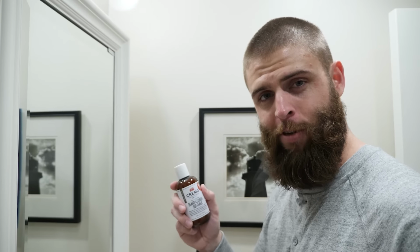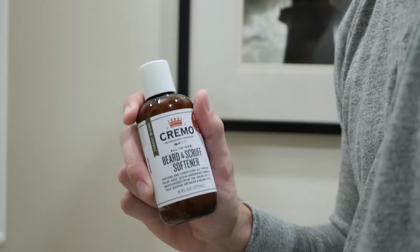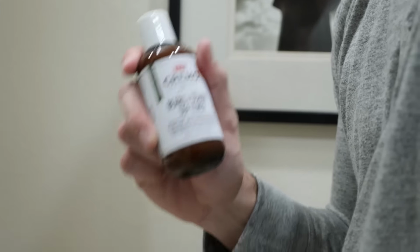This is one of my favorites, Beard and Scruff Softener. It acts as the beard conditioner for beards of all lengths. So when my beard isn't as long as it is now, I can still use it. It soothes and softens in a snap.